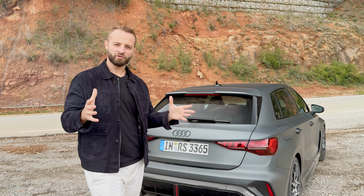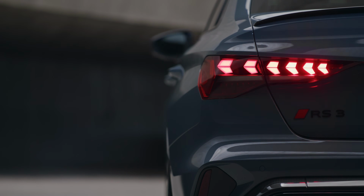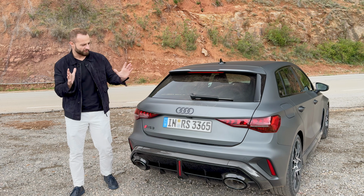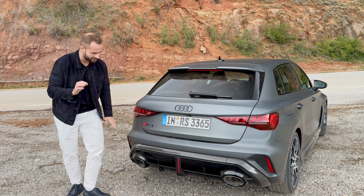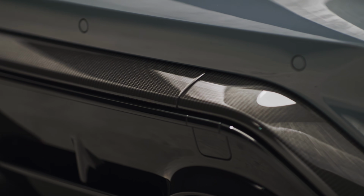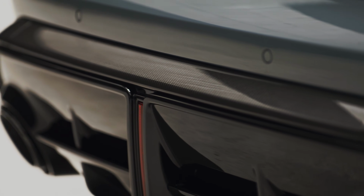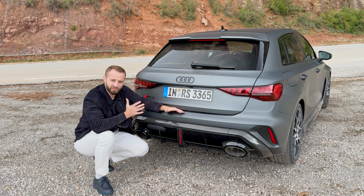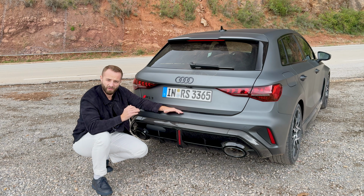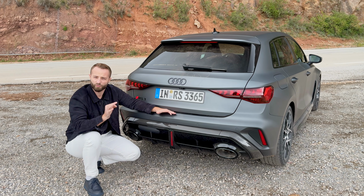Beautiful. When we come to the back, a couple of things have changed. For example, the taillights have now had a facelift. The little spoiler, very nice. The new Audi logo here. But the most noticeable change is here. We have a massive diffuser with a big carbon pack that looks very nice. And you will notice the vertical reflector here, which is part of the new Audi DNA, also inspired by racing. Now, this is actually a functional diffuser and it works very well.